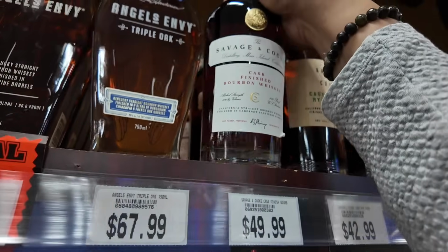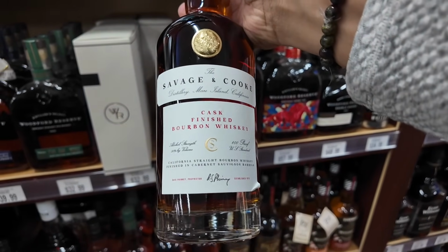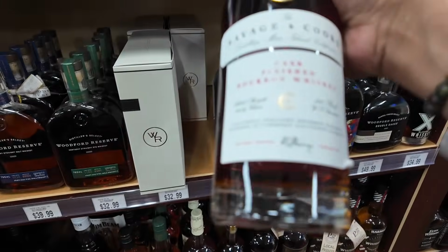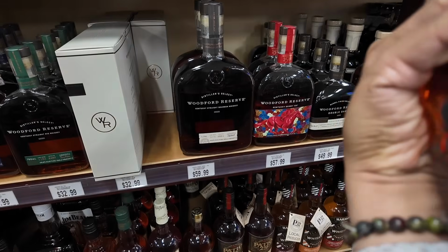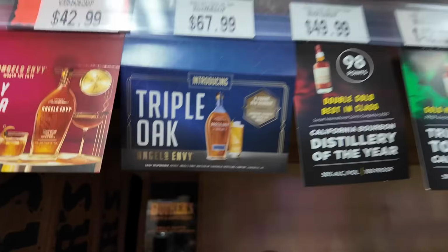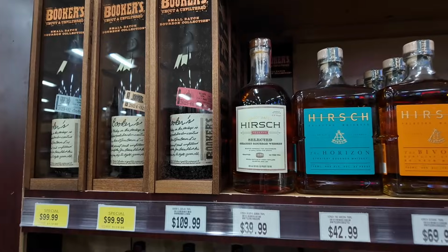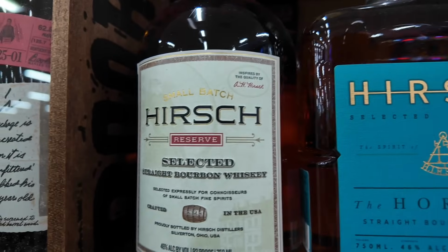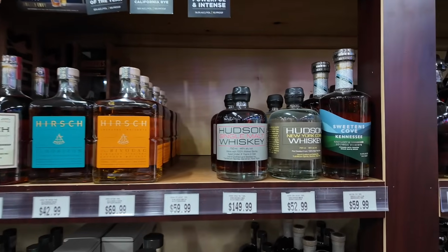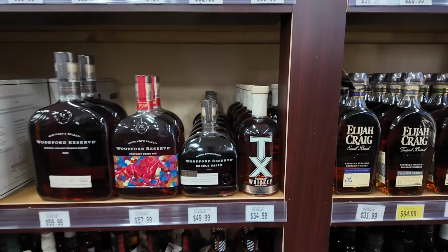This is neat. Not enough room for everything. This is only 49 bucks. And this is their cask finished bourbon whiskey. I don't know what the proof is. 100 proof. It's a nice looking bottle, I'll tell you. All right. Some Bookers. That's your thing. Got this Hirsch Reserve I've never seen before. Hudson's. New York. Standard Woodford here.